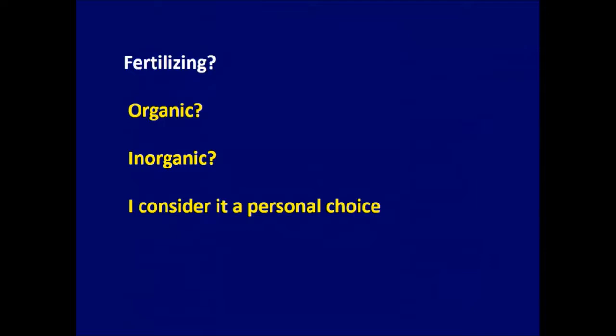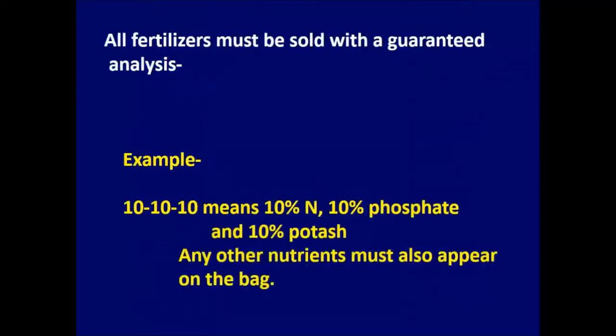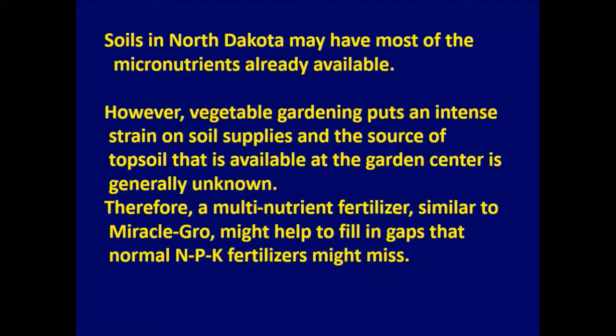Fertilizing, organic, inorganic, it's kind of up to you. I consider it a personal choice. Alan went into fertilizers to some degree. Whenever you're buying it, you're going to see a guaranteed analysis. 10-10-10 means the first number is always percent nitrogen, second number is percent phosphorus, third number is percent potash, and if it has anything else, it also appears on the bag.